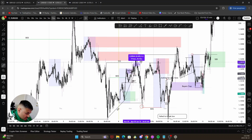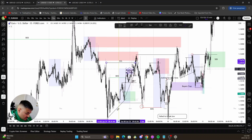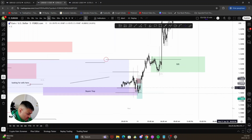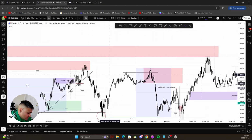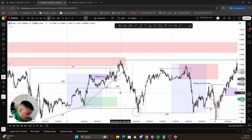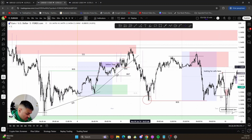So my plan was that in London session, price will come and reach this within the first hour and a half, because that's how I like to trade. I don't like to trade anything after the opening of the London session, and just an hour or hour and a half after that. So this did come into my zone, but it was after my key time window. So I missed out on this trade. It was a beautiful trade. This would have worked out perfectly.